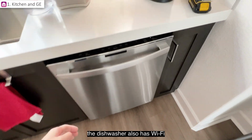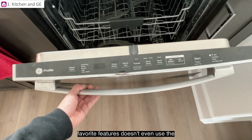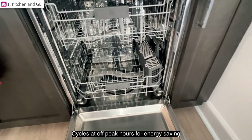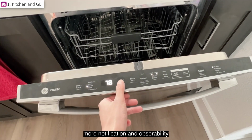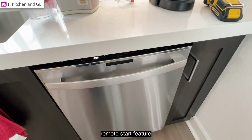The dishwasher also has Wi-Fi connectivity and control. One of my favorite features doesn't even use the Wi-Fi. That is a physical button for the delay start feature, so I can run my cycles at off-peak hours for energy saving. The Wi-Fi connection and app provide more notification and observability purposes. And honestly, I don't really use the remote start feature.